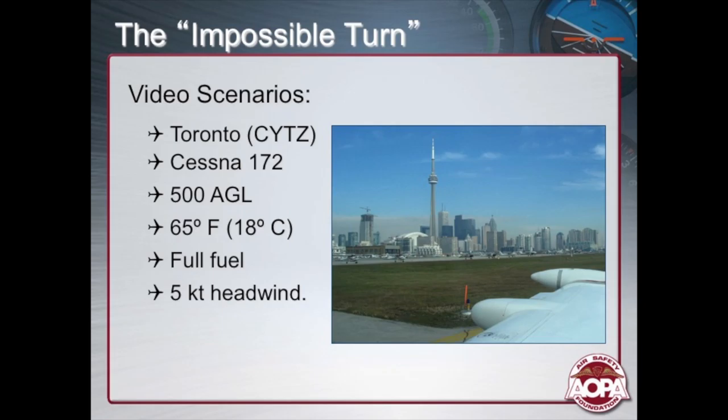Well, here's one people talk about, the engine failure just after takeoff and whether it's possible to return to the runway when you're, say, between 300 and 1,000 feet AGL. So now we're going to take advantage of Microsoft's Flight Simulator using the baseline scenario here for the impossible turn, and we're going to look at several attempts to solve the problem and get back to the airport.